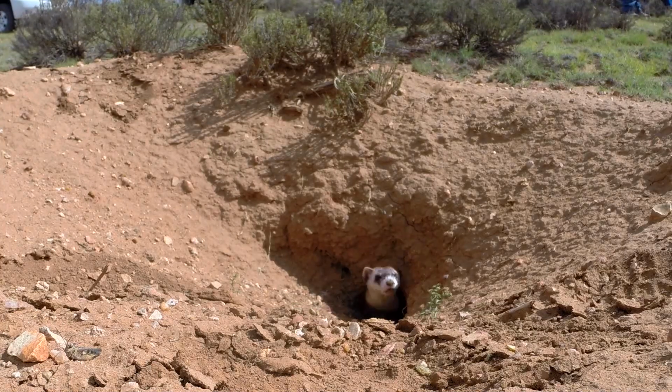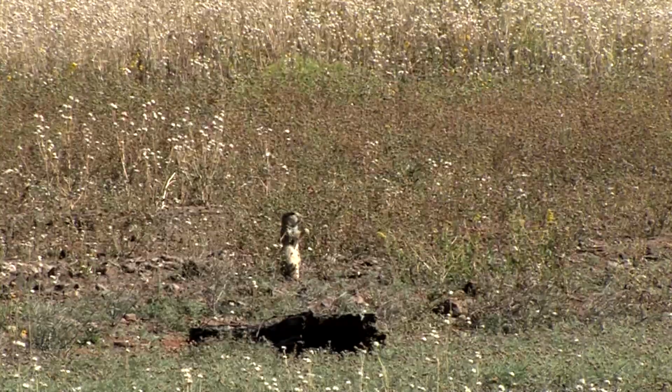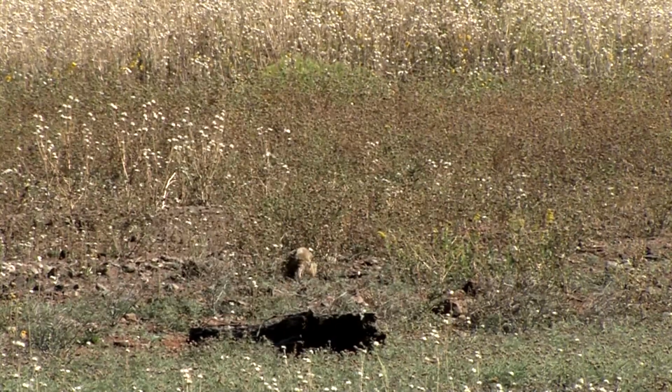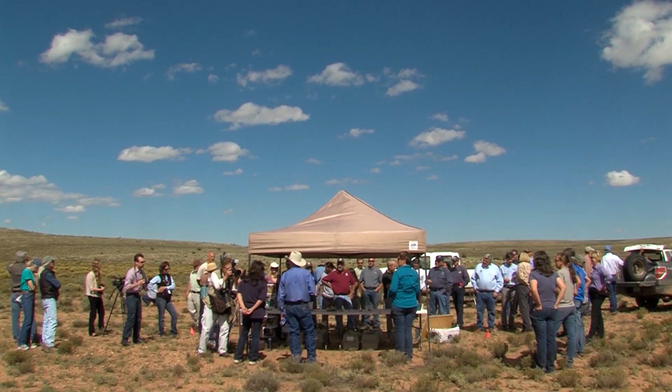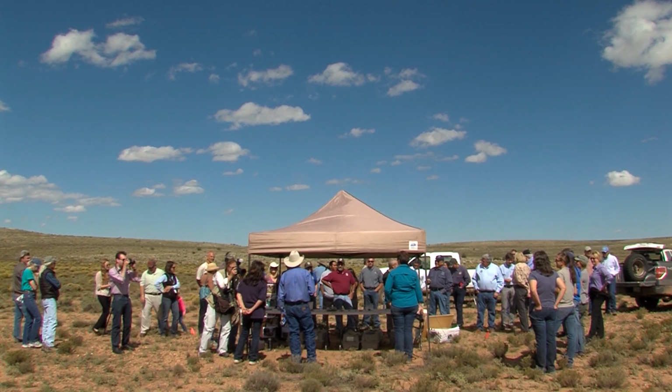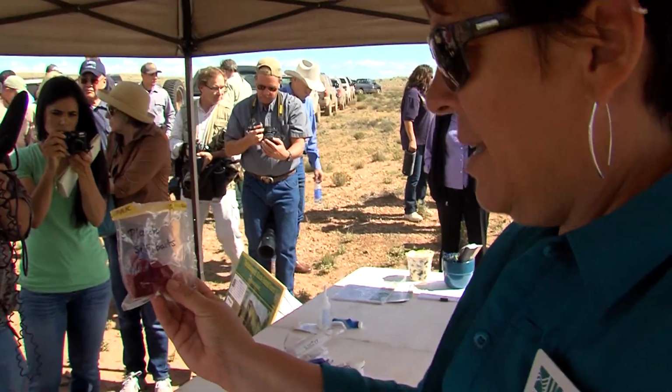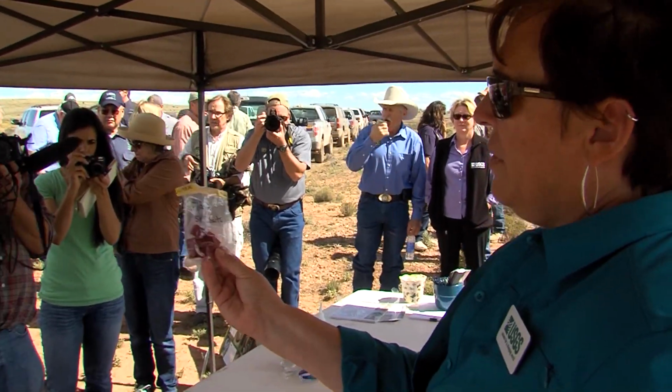Successful ferret recovery also depends on a healthy prairie dog population, which is the ferret's primary prey. To help ensure that SB Ranch maintains a robust prairie dog population, a new vaccine field trial was also begun in conjunction with the ferret release.